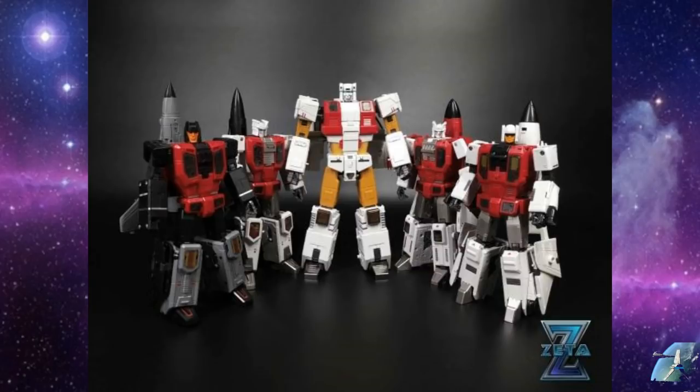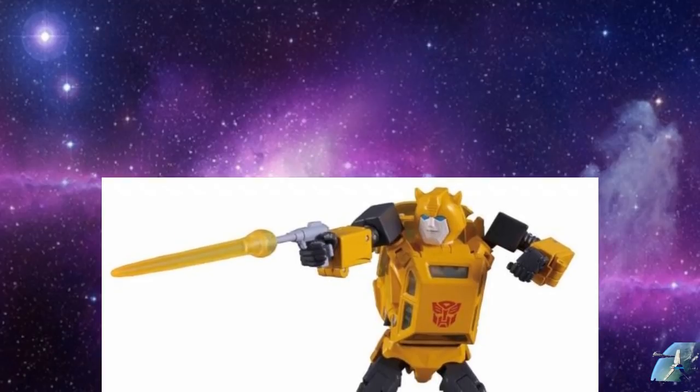That's why I'm in on Fans Toys and spending the ridiculous price on the Fans Toys ones, because the bots are so bad. Come on, Zeta. You could have done better with the bot modes.